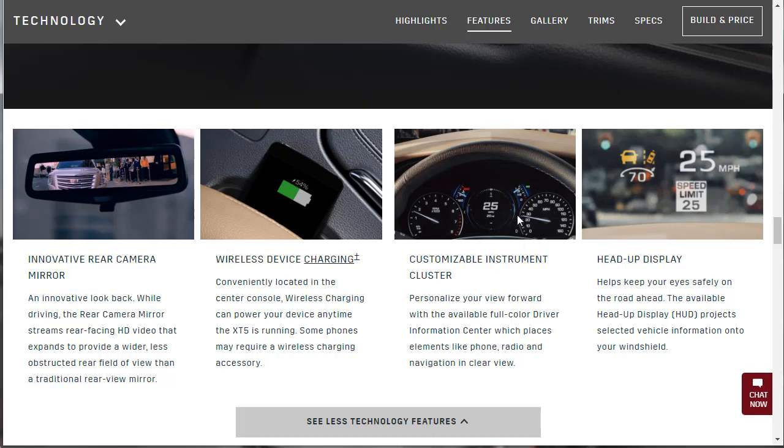Well, this is if you get the platinum, but maybe this is available on the premium luxury too, perhaps. I think the stuff is cool. It shows you stuff like your phone, the radio, navigation. That's all great. I love the heads up. I'm a big heads up digital speedometer guy. I love that stuff. So the heads up display, I'm all about it. All about it.